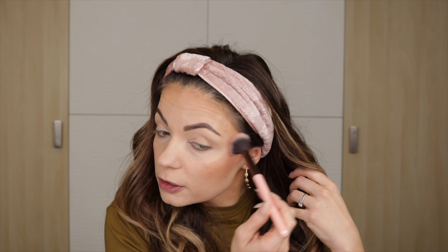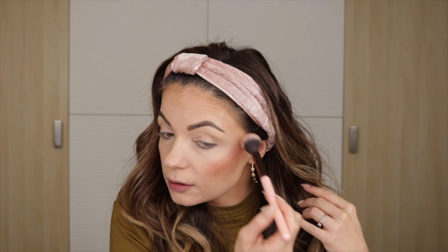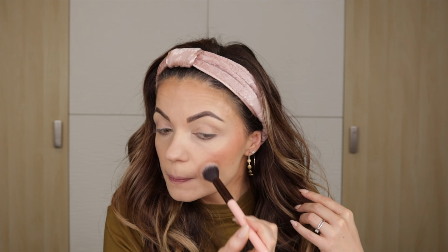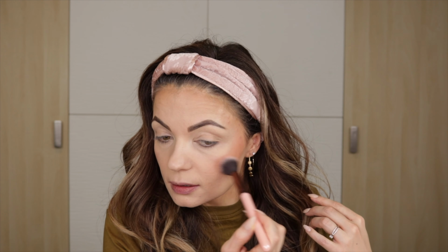Let's grab a fluffy-ish brush. Yeah, this Luxie one will do. Because I'm having such a, hopefully, strongish eye look, I don't want anything too crazy on the cheeks, but I want enough to balance everything out. And I do love a good blush moment. I also feel like right now, since my cheek here, I have those scars just from previous breakouts, I feel like that will help disguise that a little bit.